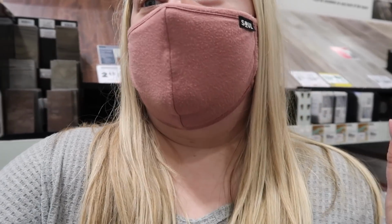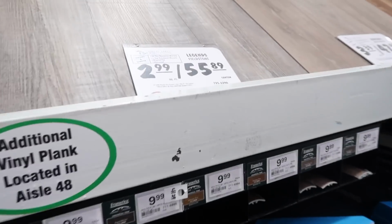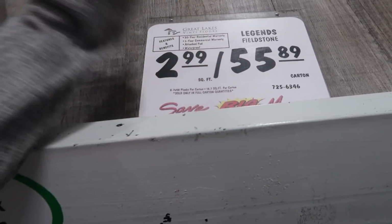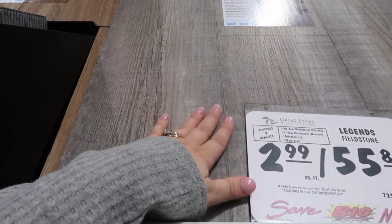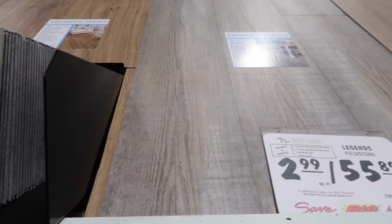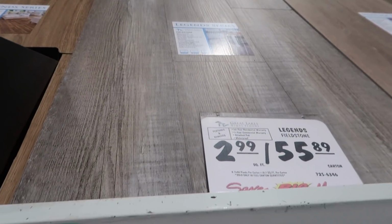Now we're at Menards and we're getting our flooring, so they still had our flooring, thank goodness, that we have everywhere. So I guess we're just gonna do that in the whole house, so all easy, all one floor. This is what we have. This is the Great Lakes Vinyl Floors Legends Fieldstone color, which is like this weathered gray look. So we're getting that to put in, and that's gonna mostly go in the entire house. So that's what we are doing now.